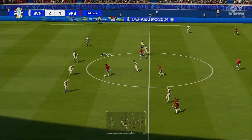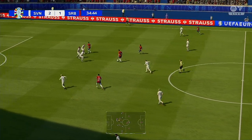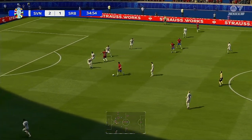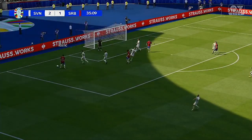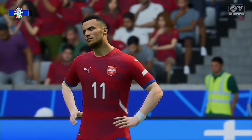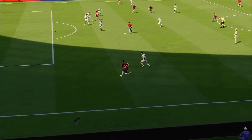Oh, he's given it away. Good movement. Nice weight on the pass. But the flag is raised, and that brings this move to an end. Well, he saw the pass, but he just couldn't get it away quickly enough.